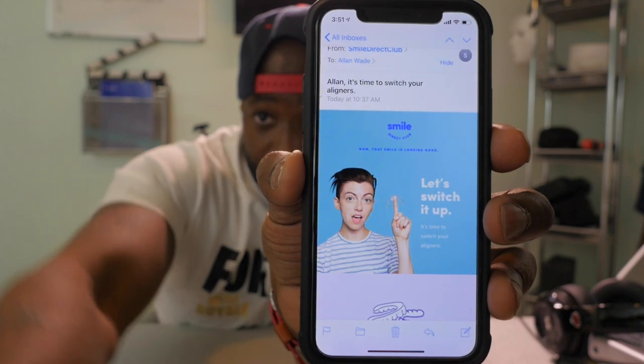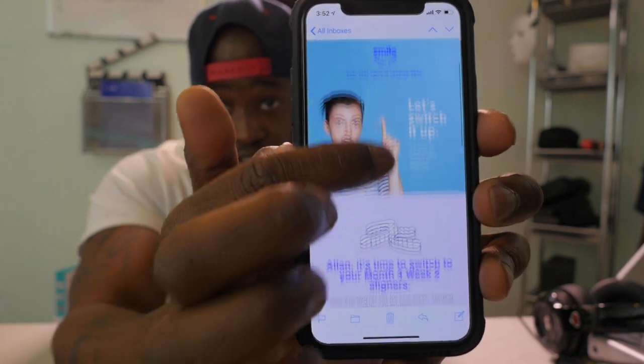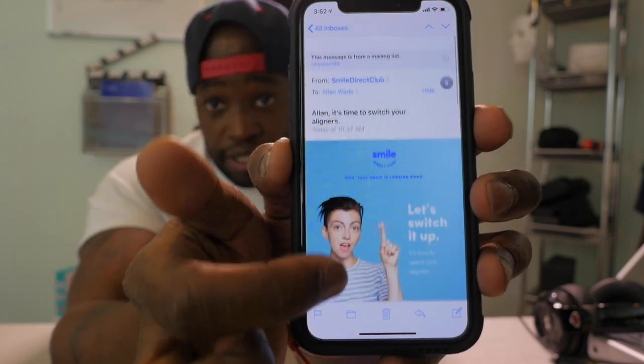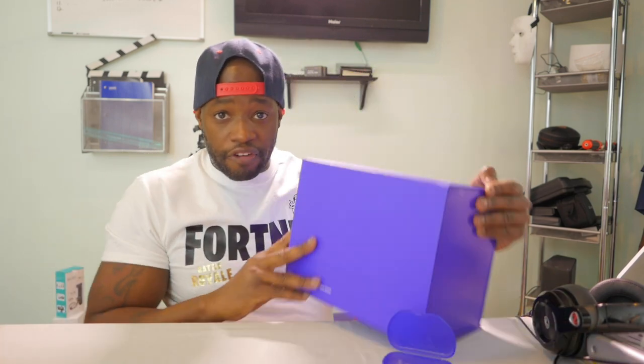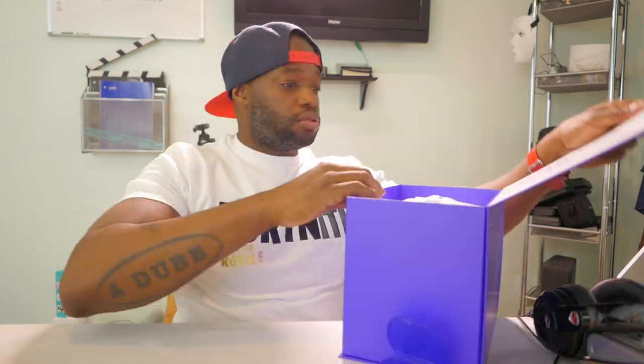It's time to change my Smile Direct aligners. I got a message from Smile Direct. Let me show you guys real fast what they send you. They send you a reminder when it's time for you to switch your aligners. So it's time for me to switch my aligners real fast, guys. So this was month 4, week 1. And I got to go in my box right here and get month 4, week 2 out of the box.